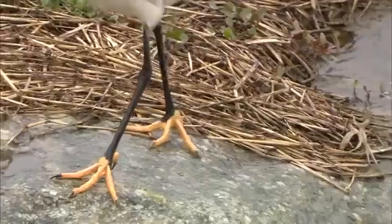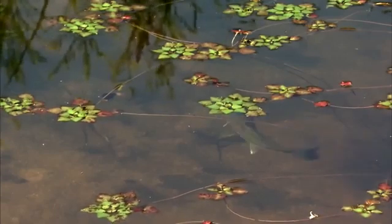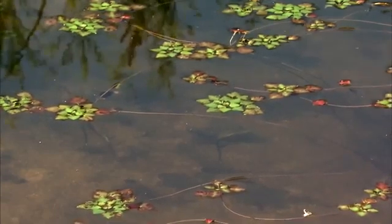Once you grasp the habits of the fish, hunting becomes easier. These yellowfeet are outstanding. By instinct, fish tend to hide themselves beneath water-bound plants. This little egret's hunting strategy stems from this knowledge.